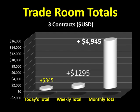Now today we brought in $345 in the 3 contract account for our trade room results here for the 23rd of July. So we're still chipping away here at our monthly goal. Brings us to $1,295 this week and $4,945, so just shy of $5,000 for our monthly total here in July.